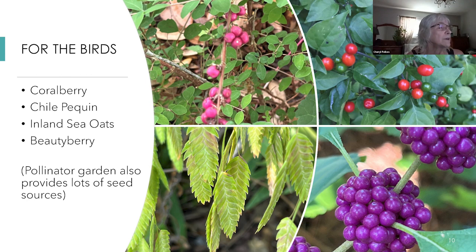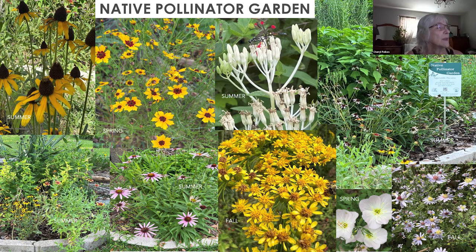The pollinator garden also provides lots of seeds. The pollinator garden is a long bed alongside my driveway. All parts are shaded at some time during the day, so it's been somewhat of a challenge to find plants that are excellent sources of nectar and pollen, but that can still tolerate some shade. Not everything that I've planted here has been successful.